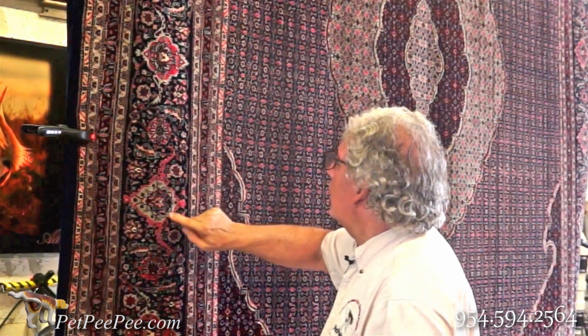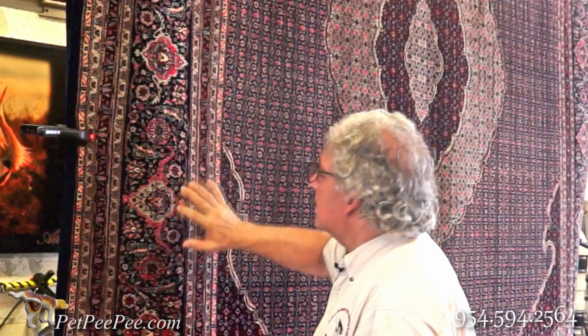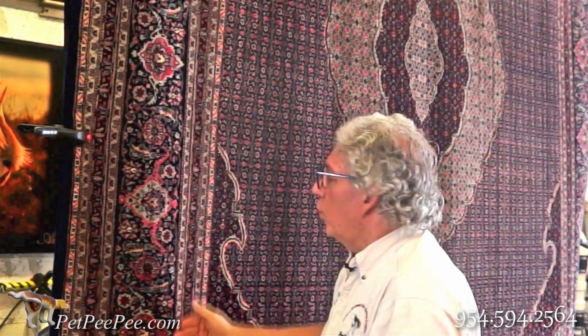If you look at this one here, all the details and everything in it make the rug something to admire, because making a picture like this takes 2 years. 7 ladies sitting in a row and working like this for 2 years to finish this artwork.